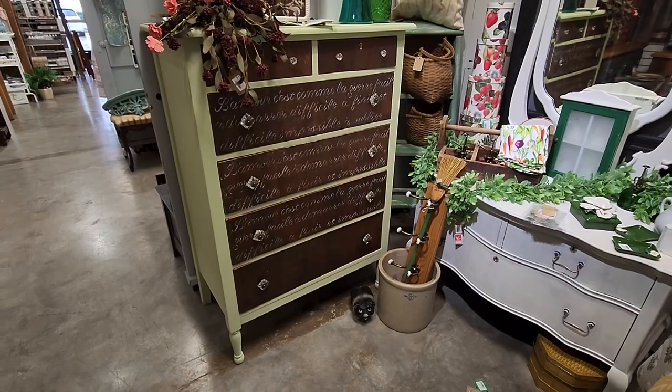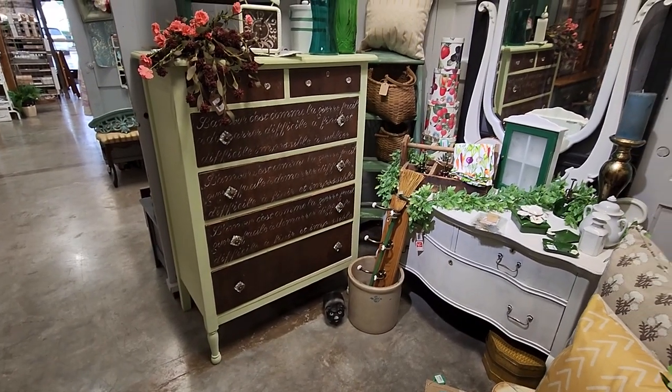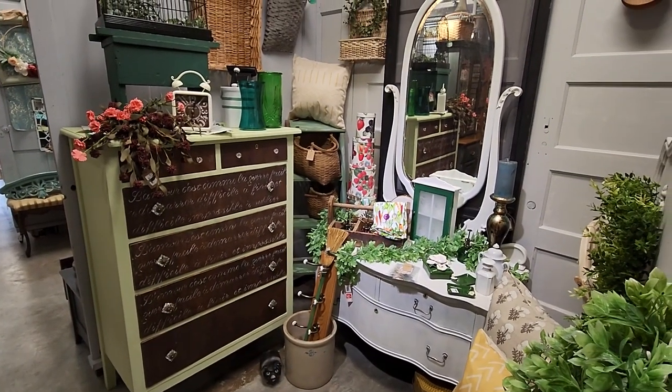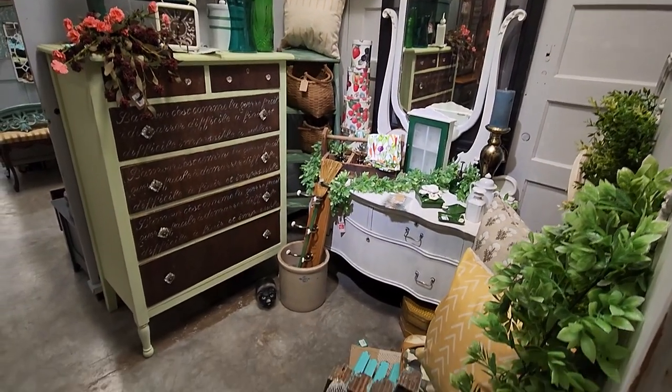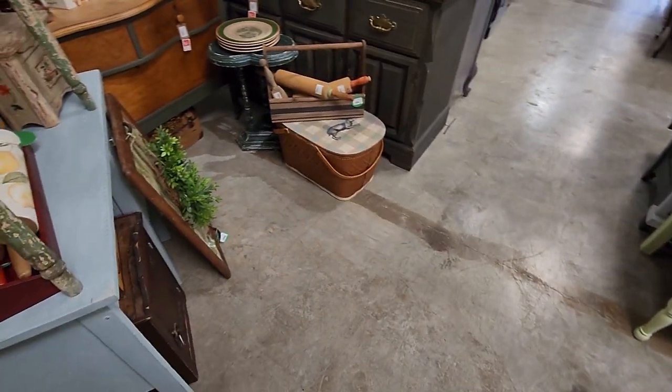So I have a lot of DIY projects to share with you that I've got done just in time for this tent event. So I'll give you a little look at those at the end, and then a couple of the pieces my mom brought in for the tent sale too. And then I'll have a full DIY video for all of those projects and those pieces of furniture in the next few days. So I'm already working on that video for you guys too.